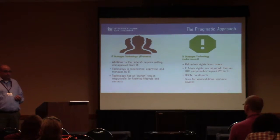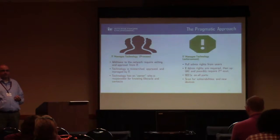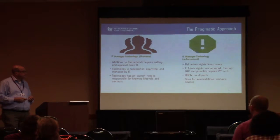If you run larger implementations of things like Tenable Security Center, you can actually tie those in, and anytime something gets plugged into the network, it'll posture it for you, which is effectively a discovery scan.